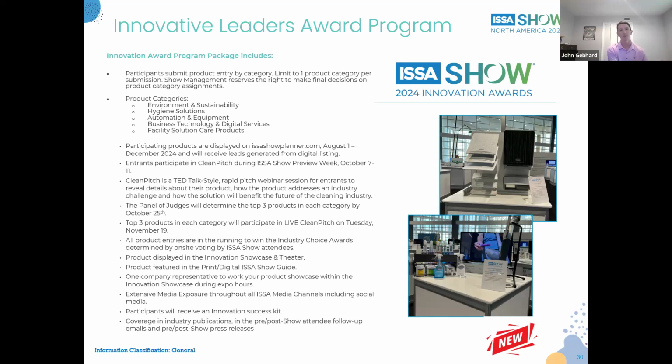How the process differs this year is during preview week, which is October 7th through the 10th, we'll have pitches. You will do your clean pitch. You will be assigned the day. The pitches in each category will be on a certain day, and they will occur all week. You will do your 5-minute clean pitch. The judges will vote on that. We'll have webinars as well within that series, but you will do your clean pitch, and the judges will pick the finalist. Those finalists will get to present at show site, and then we will pick the winners at show site for each category.